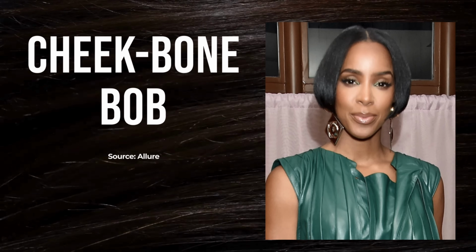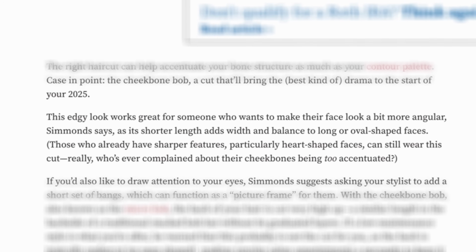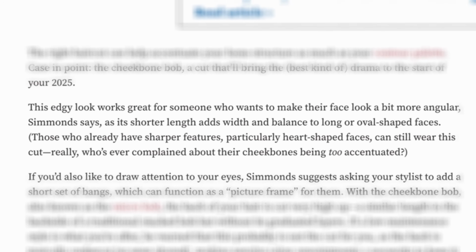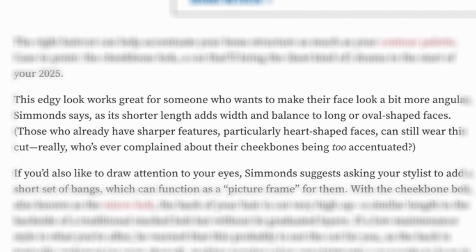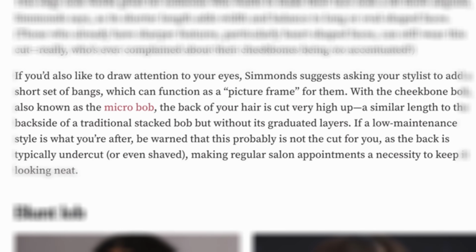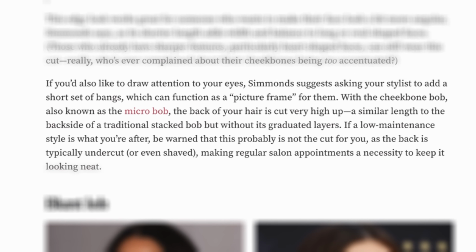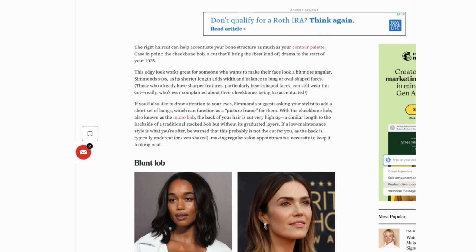So much my jam. Okay, number 4 comes to us from Allure magazine, and it is what they're referring to as the cheekbone bob. Okay, it's a bob that lands about at your cheekbones. I know, so crazy, right? This edgy look works great for someone who wants to make their face look a bit more angular, as its shorter length adds width and balance to long or oval shaped faces. If you'd also like to draw attention to your eyes, Simon suggests asking your stylist to add a short set of bangs, which can function as a picture frame for them.